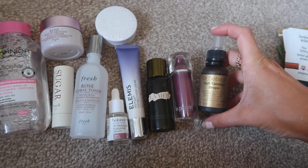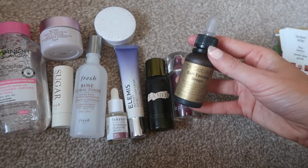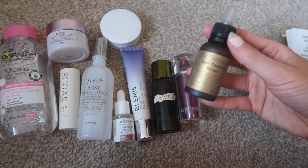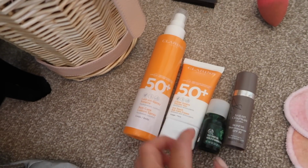Seba tanning drops, in case I do get a bit of a tan while I'm away. I will actually be taking a fake tan with me, and this is really great at just popping in your night cream to give your face a lovely glow while you're away. So I've already mentioned my SPFs.